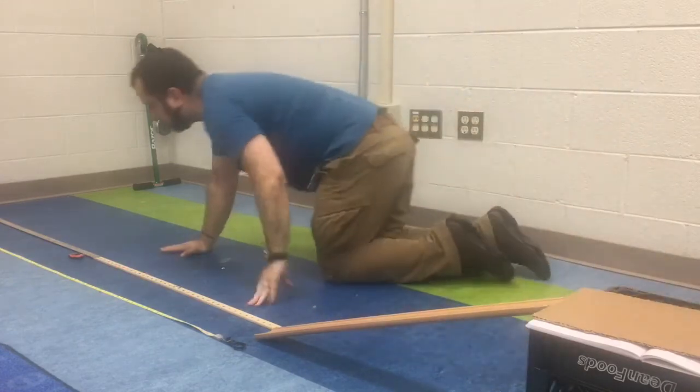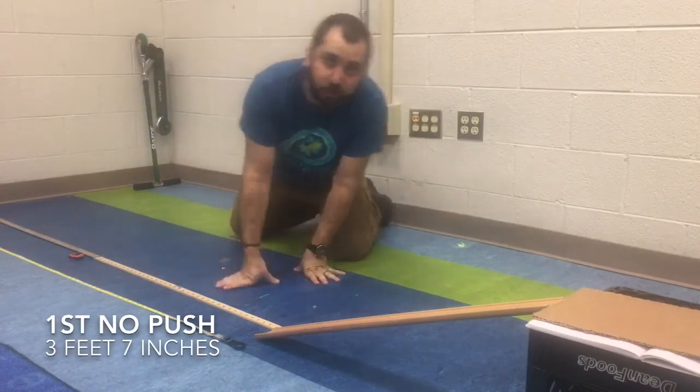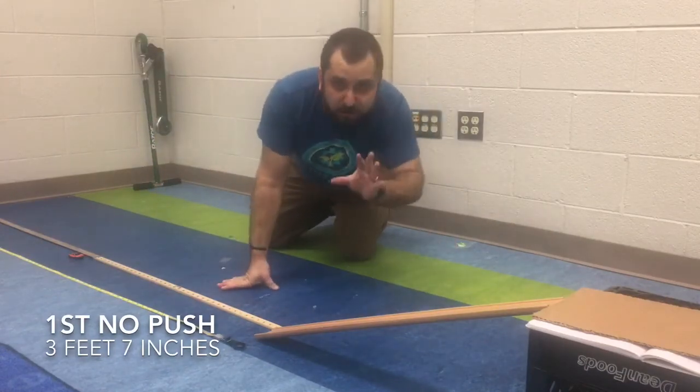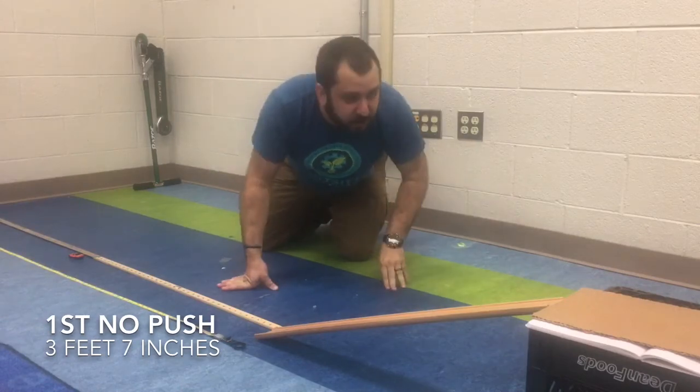Okay, so that went 3 feet and 7 inches. So we should be keeping track of all of this information. So first try, no push, 3 feet 7 inches. I'm going to write that down.